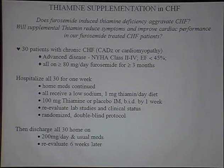Thiamine. Does furosemide Lasix induce thiamine deficiency? It does. Will it aggravate congestive heart failure? Will supplemental thiamine reduce symptoms and improve cardiac performance in our furosemide-treated heart failure patients? Thiamine is a B vitamin that you need to burn sugar to generate energy. Just as you need carnitine to burn fat, you need thiamine to burn sugar.